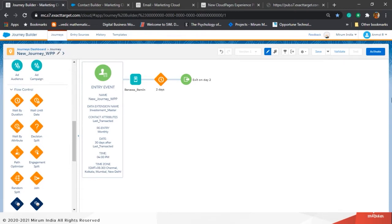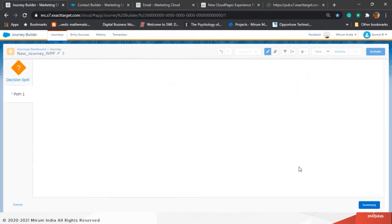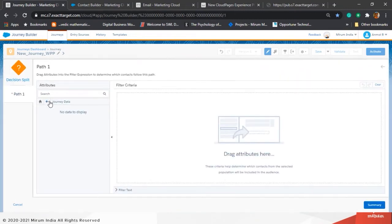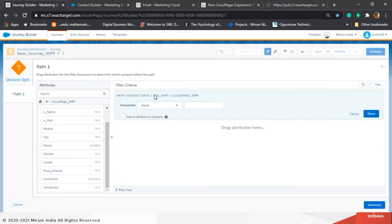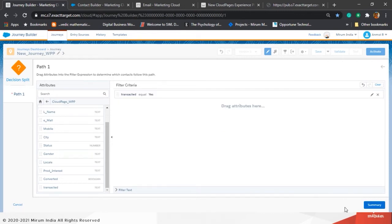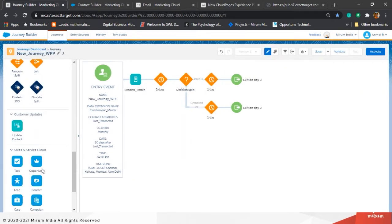Now I have to check whether this customer who has entered the journey has actually renewed or not. How do we do that? That's again pretty easy. There's something called decision split, which helps you read the data in real time and take a decision. I configure the decision split where I tell the tool to check whether the customer has transacted or not. If the customer has transacted, we do nothing.